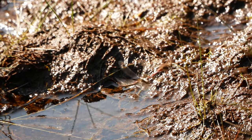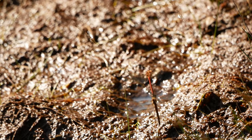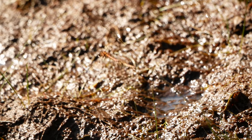As the ponds begin to dry out, they continue laying their eggs on the bare ground. This will soon be covered with water again when the winter rains arrive.